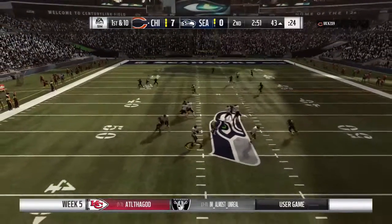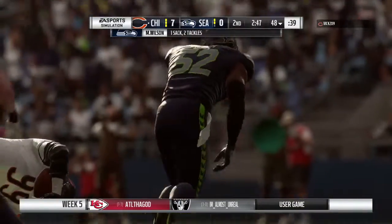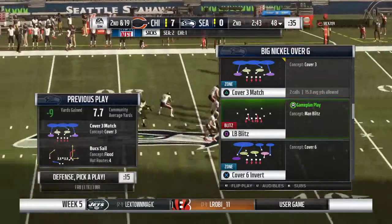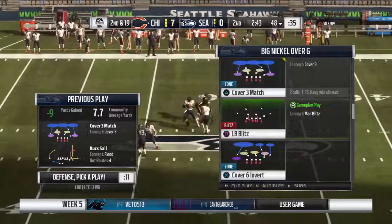They'll look to throw now on first down. And they're going to get him. He's taken down for a sack back at the 47-yard line. I know there'll be a little bit of criticism there because they went right back to the air after the huge pickup and ended up getting sacked.